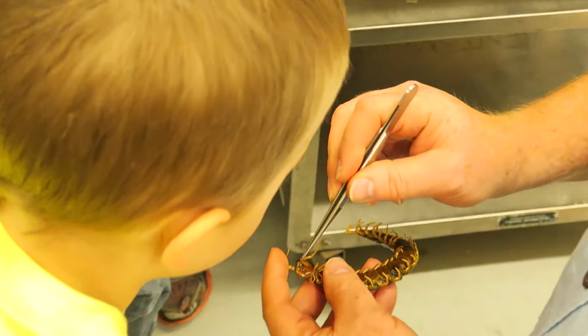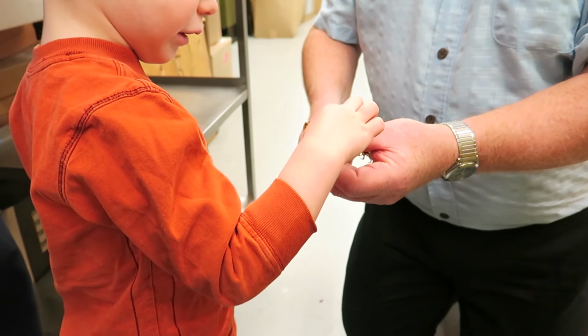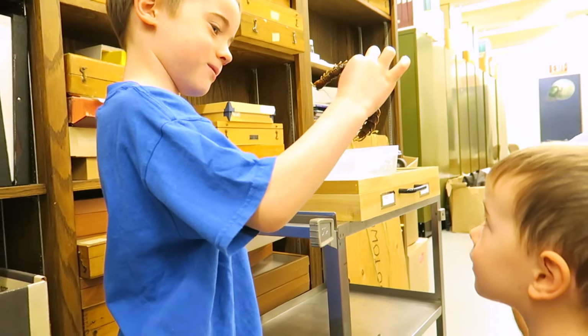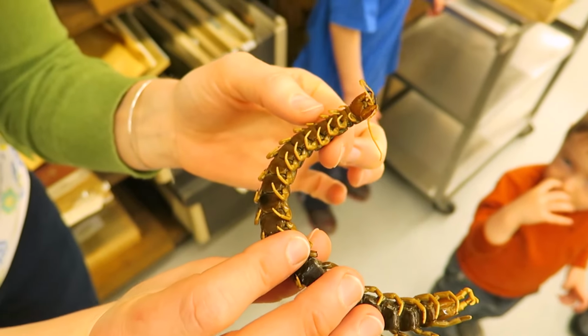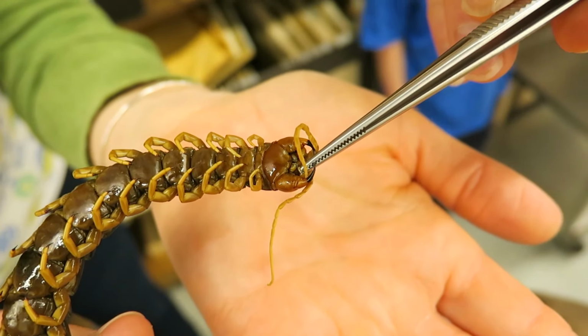So this is a centipede. You want to hold it? Yeah. So we store some things in alcohol so that they don't go rotten. Centipede. How about the adults? Don't you think they should be holding something? I'll hold it. Hold that. So the fangs are right there.